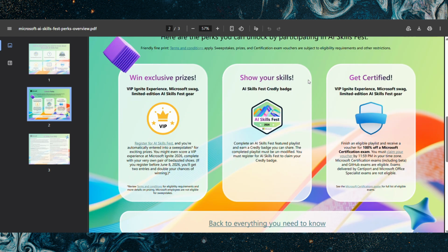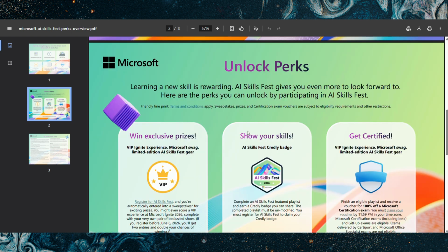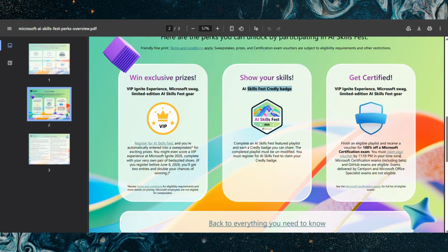Microsoft is giving these perks. When you complete this fest, you are going to get an AI Skills Fest credit badge that you can share on your LinkedIn, and this credit badge will be visible on your profile. And these are the skills and these are the eligible ones.